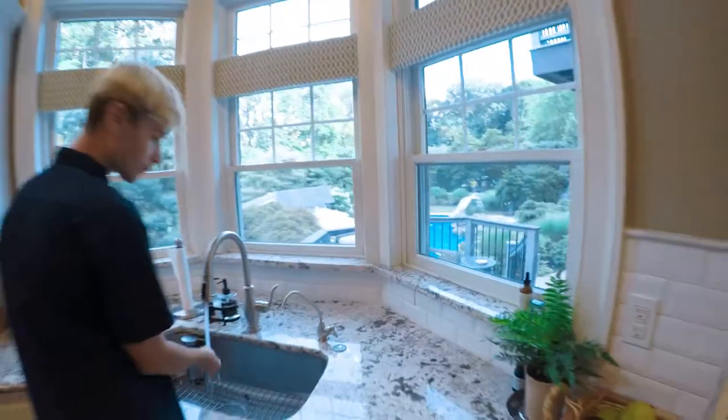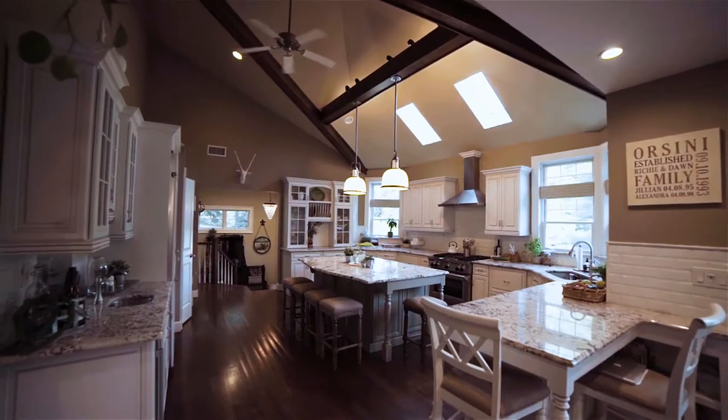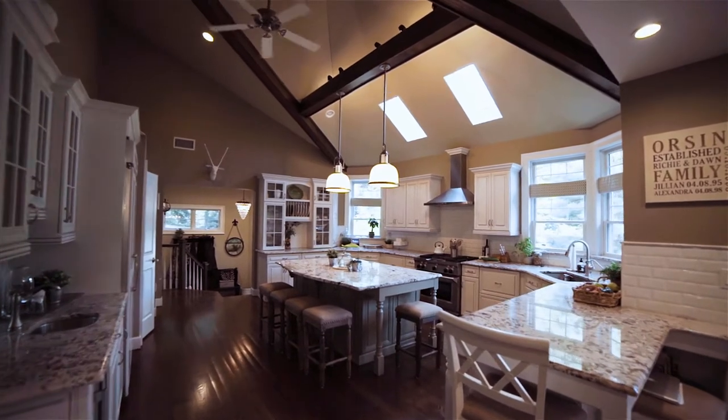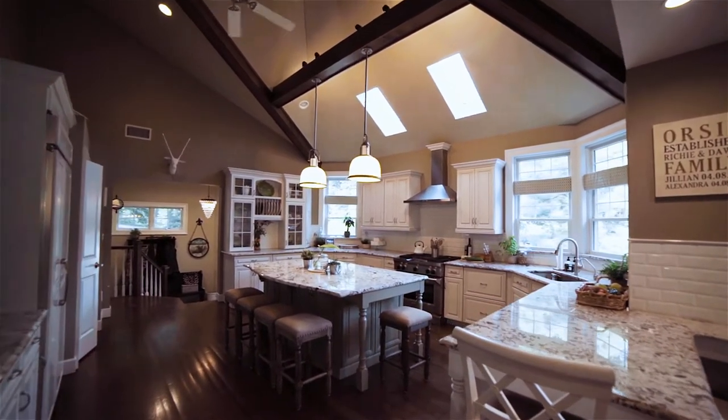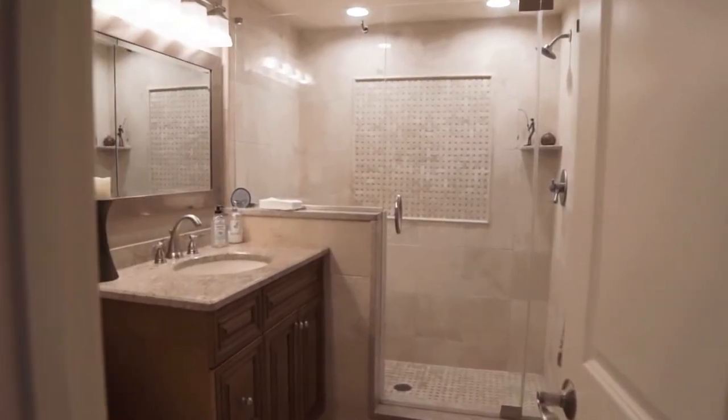Check out this view, though. So we're doing the interior. We just finished up doing the kitchen. We're gonna do the bathroom next.